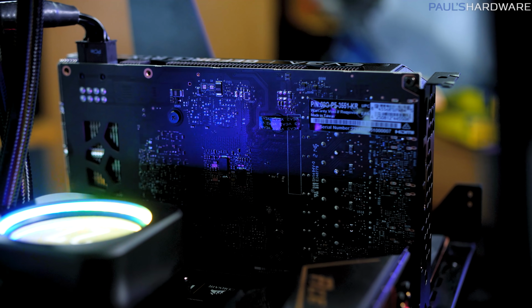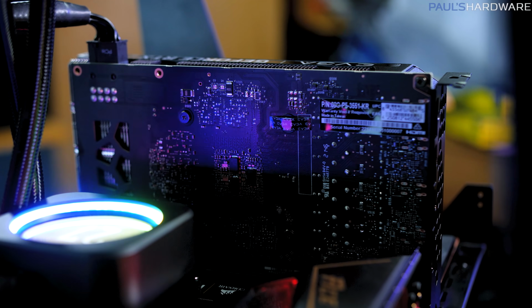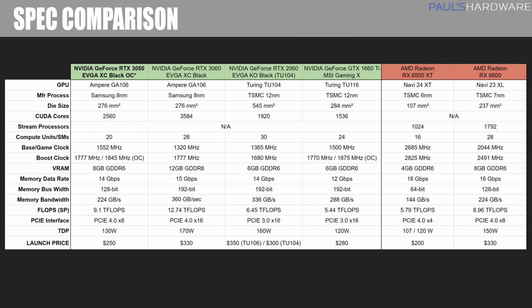Again, no backplate on this card, although it does have a nice flat black PCB. The GPU itself is the Ampere-based GA106, specifically the GA106-150-KA-A1, built with Samsung's 8nm lithography and sporting 2560 shader units, or CUDA cores, paired with 8GB of GDDR6 VRAM on a 128-bit bus with an effective data rate of 14 gigabits per second.